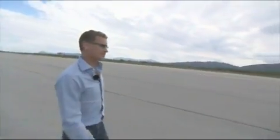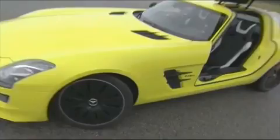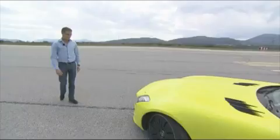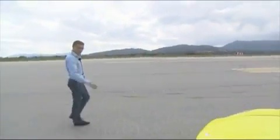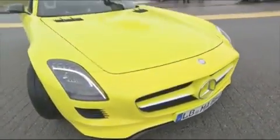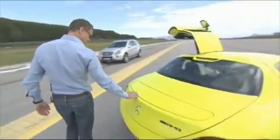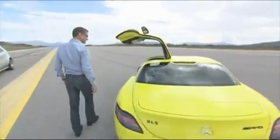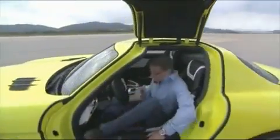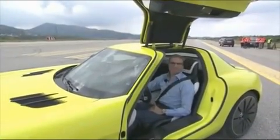You'll not miss the colour, will you? Restyled the front a little bit. So, check out the interior.